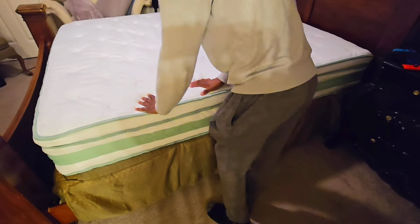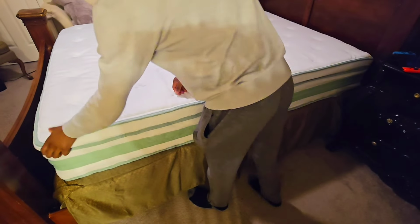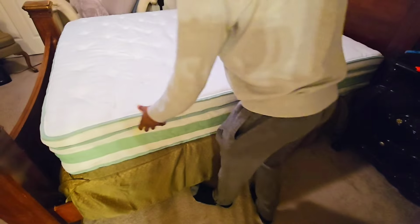The memory foam mattress will be in my son's room, so that's why I am having him test out the mattress. And also, I tested it out as well. Very comfortable. Make sure to follow all your instructions.